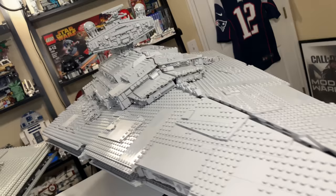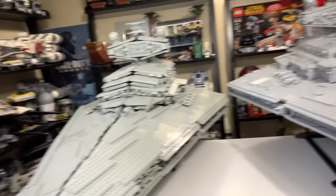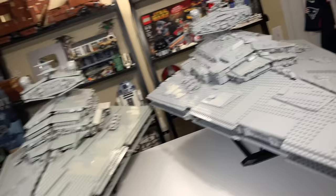Now, on to the design category. There are quite a few similarities between these sets, obviously, because they are based off the same reference material. They're both Imperial Star Destroyers, and to people who say that the new one looks the same as the old one, you couldn't be further from the truth. The new one is an awesome upgrade from the old one. I mean, it is night and day how many different building techniques and different greebling and looks the new one has when you look at it from different angles. It's just not even close.